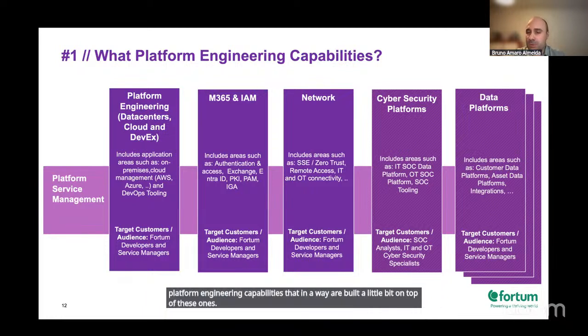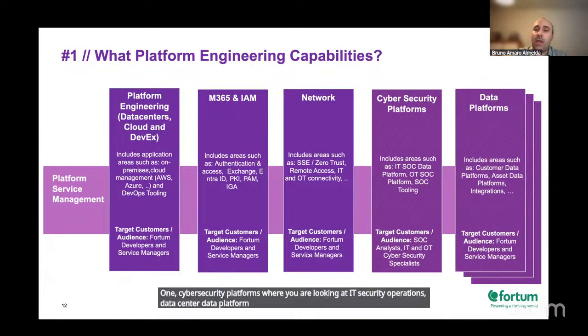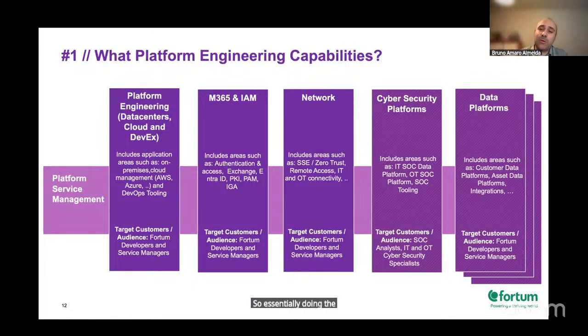One, cybersecurity platforms, where you are looking at IT, security operations, data center, data platform, and OT, SOC data platform, security operations tooling. And here, the target audience is, of course, very niche because they are working very close with the SOC analysts, with IT and OT cybersecurity specialists. So essentially doing the cybersecurity engineering capabilities.